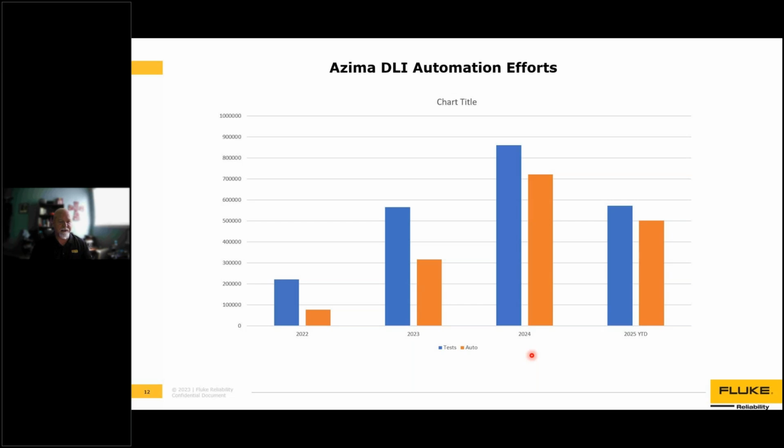So we implemented a process of automation with some external tools that allowed us the ability to automatically review those machines and offer those diagnostic results back out to the customer without human interaction with that data on a regular basis. And back in 2022, you can see here the blue is our data inflow. The orange is the amount of that data that was automated. Probably back in 2022, a third or less of our data was automated. By 2023, we had hit about the 50% mark. 2024, we were hitting about 75, 80%. In 2025 year to date, we're running nearly 90% of our data that comes in gets automatically reviewed.